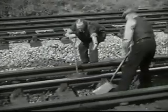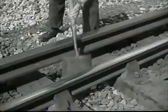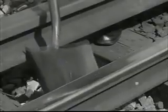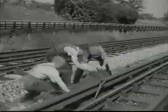This man is now using his shovel wrongly. He inserts the blade between the positive and the running rail. Trouble soon starts. A man has been hurt. Signals have gone to danger. Traffic is stopped. It's a short way to chaos.